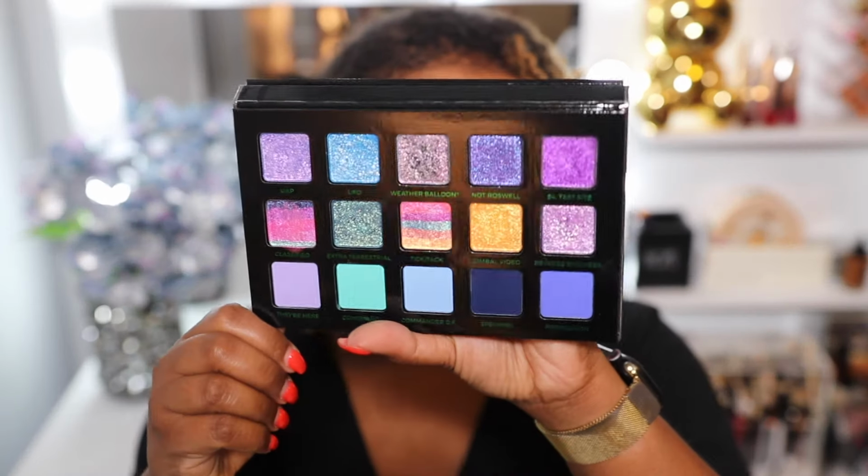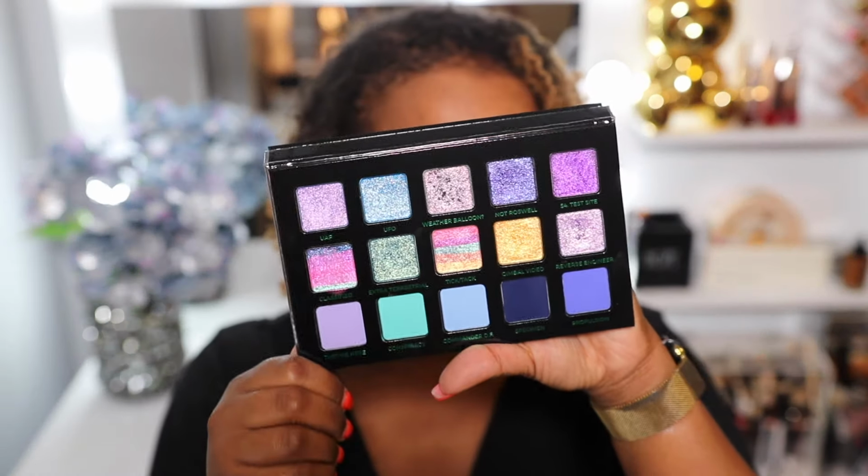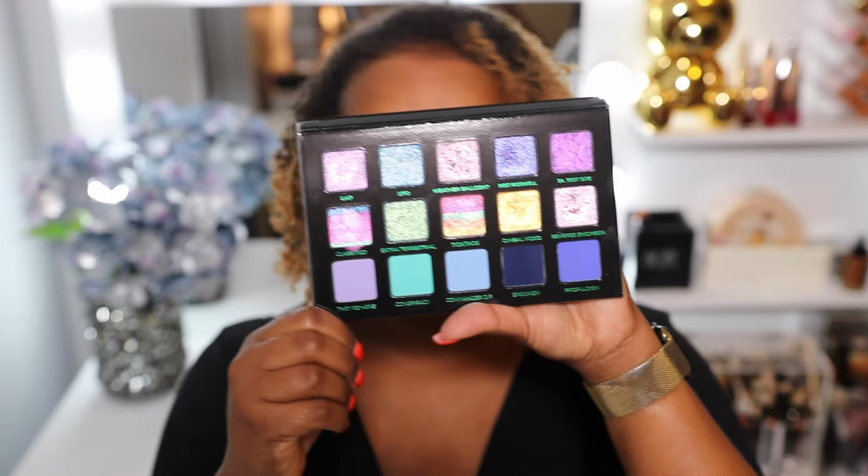And then we have Element 115, which is definitely more warm tone. There are a little bit of cool tones, but I think these palettes will really complement each other very nicely. So let's go ahead and create something.